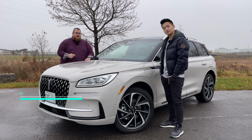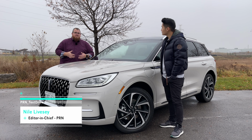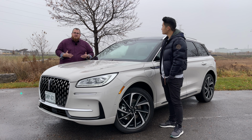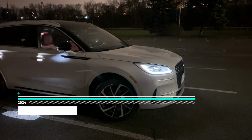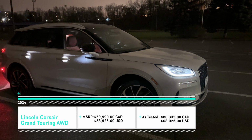Lincoln has a very strong brand identity. They want to make vehicles that are comfortable and more or less simple to use for their luxury buyers. And it doesn't get much more straightforward than a vehicle like this. That's right, we have here a 2024 Lincoln Corsair Grand Touring, which is a plug-in hybrid.